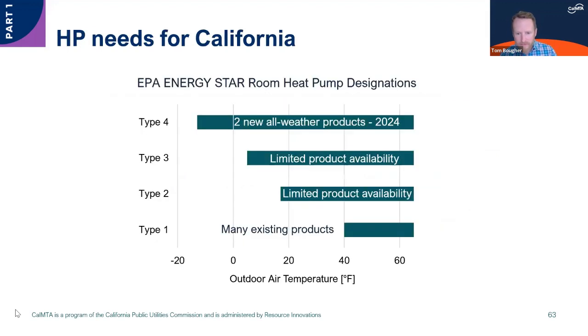Next slide, please. So, I guess recently this summer, EPA released the final version of the new test method for room heat pumps, which is really exciting. This is a great opportunity for us to have that quantification of the heating capacity and efficiency of these products. But it also gives us a tiered set of categories based on what temperatures they operate at, which is a common language to engage with manufacturers.